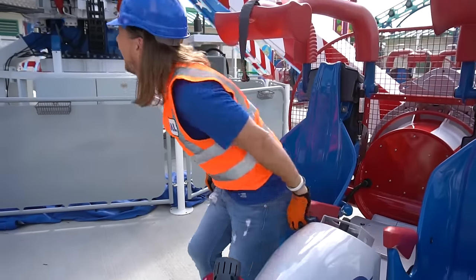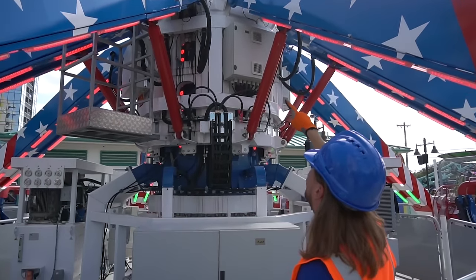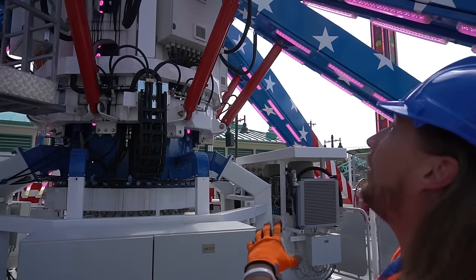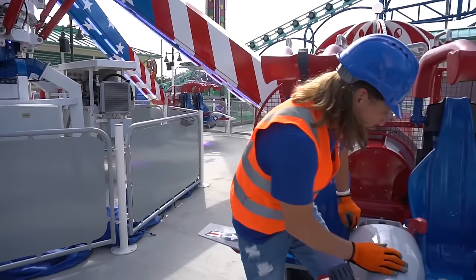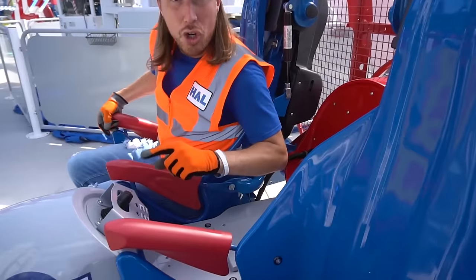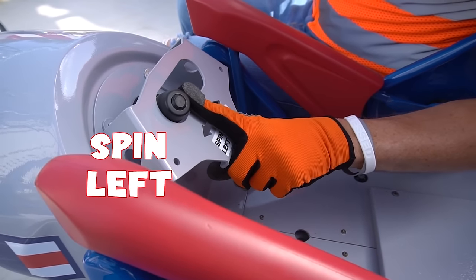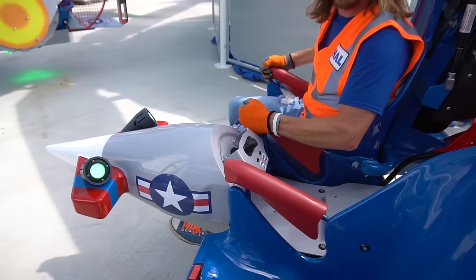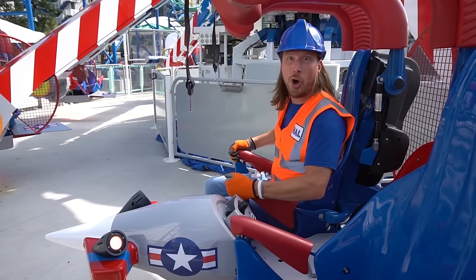Look at this. Oh yeah. Look how high you get to go in the air. Oh, you see all those chains and those hoses and wires? That's how you get to the top. Oh, that's how the thing works. It's really cool. Check this out. So when you sit inside, oh, just like this. Once you get to the top, you can actually control how it spins. You can spin your plane to the left and you can spin your plane to the right. Oh, wow. This is really, really cool. Oh, look, you even can see the stars and the stripes. This is an awesome ride.